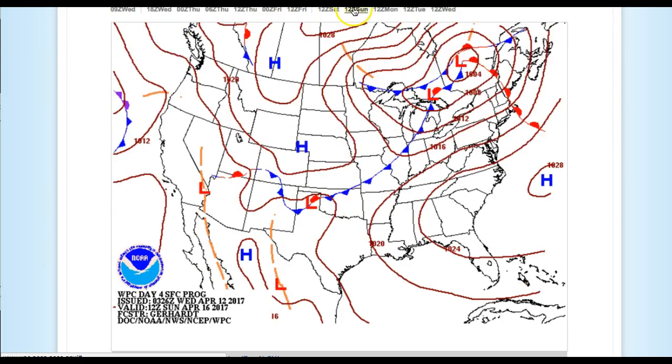On Sunday, a very warm day. That warm front will move through in the early morning hours, producing a few widely scattered showers. Not a washout in any way, shape, or form for Easter Sunday or the end of Passover. You're definitely going to notice a difference with this warm front, though, with lows in the mid to upper 50s, highs, once again, in the upper 70s to lower 80s for a majority of the region.